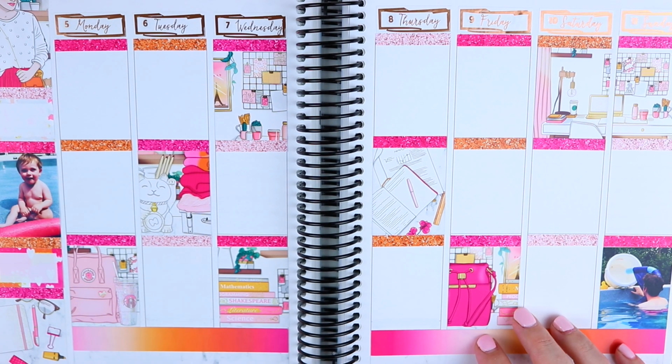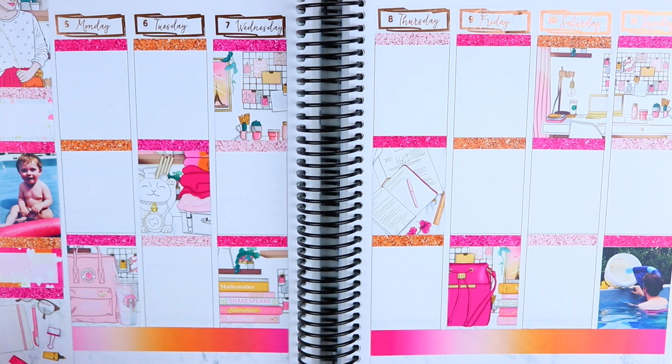So I'm gonna put some foil overlays on these full boxes and on, let's see, which one do I wanna do?